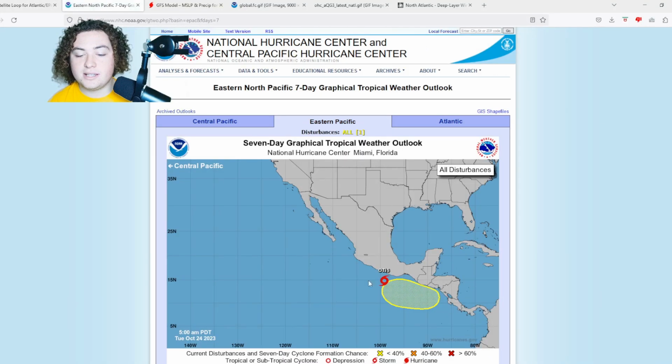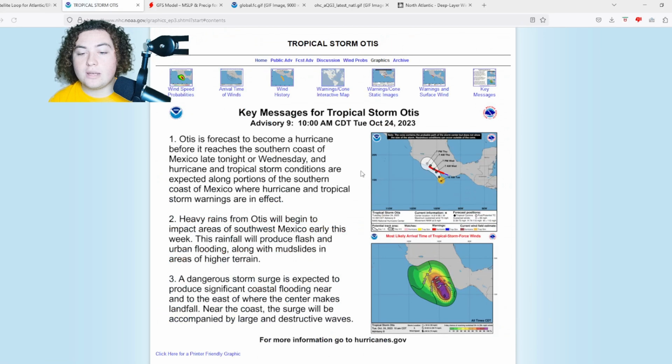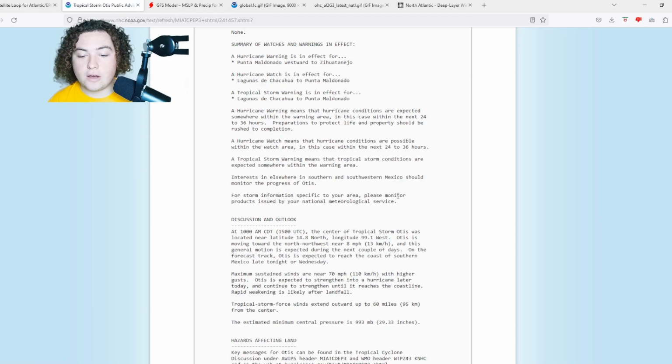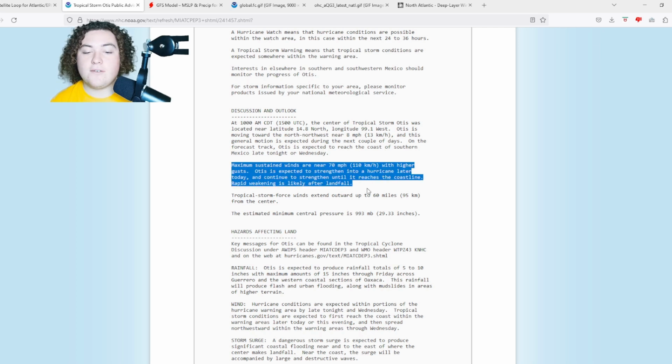We'll start with Otis since this is the biggest threat to land as of right now. Here's the situation. Maximum sustained winds are at 70 miles per hour, and the minimum central pressure is at 993 millibars. Its current location is 14.8 degrees north and 99.1 degrees west, and is moving north-northwest at 8 miles per hour. Here's what we have with the public advisory for other stuff. Tropical storm force winds only extend out 60 miles from the center, so this is a very small tropical system at this current point in time.